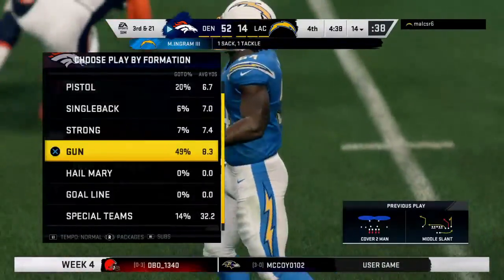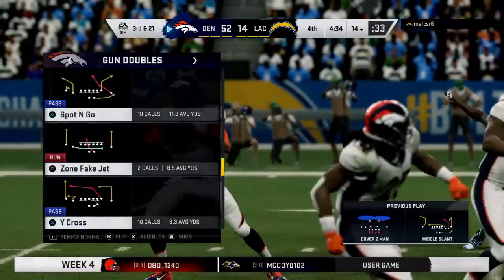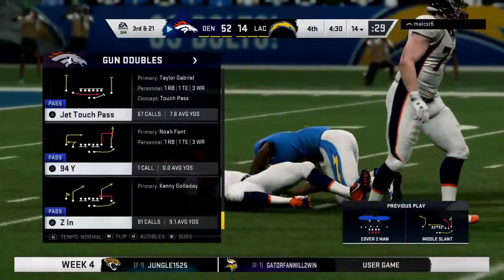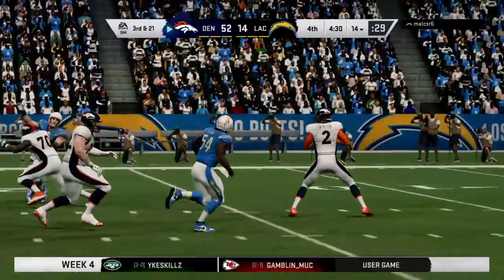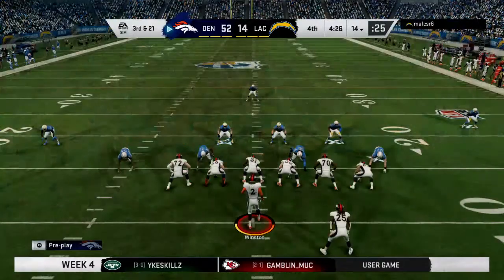Nowhere to escape, and he goes down. Melvin Ingram able to record his 5th sack of the season. Brandon, more often than not, you'd say they've had his number, and we can count them up so far. 1, 2, 3, 4 sacks given up. But guess what? He's still been able to make some plays, and right now they have a lead.